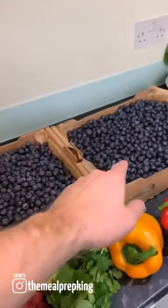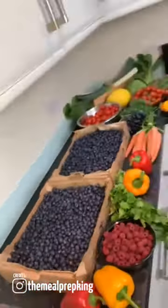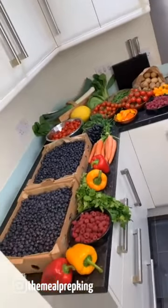And I've worked it out. If you bought these in Tesco's, the local supermarket, it would cost you £106 for 8 kilos of blueberries. This is why we go to local markets, to support local businesses, and you can save a fortune. How fresh does that look?